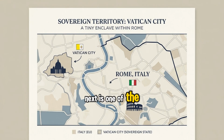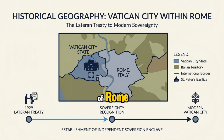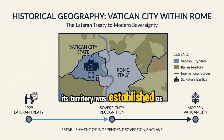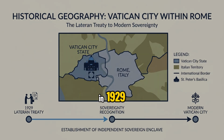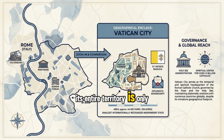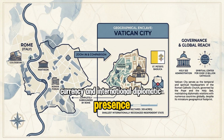Next is one of the world's most famous examples of an enclave, Vatican City. Vatican City is an independent state located entirely within the city of Rome. Its territory was established as a sovereign state through the Lateran Treaty with Italy in 1929. Its entire territory is only about 1 kilometer long and less than 1 kilometer wide. Yet this tiny piece of land is a sovereign state with its own government, flag, currency, and international diplomatic presence.